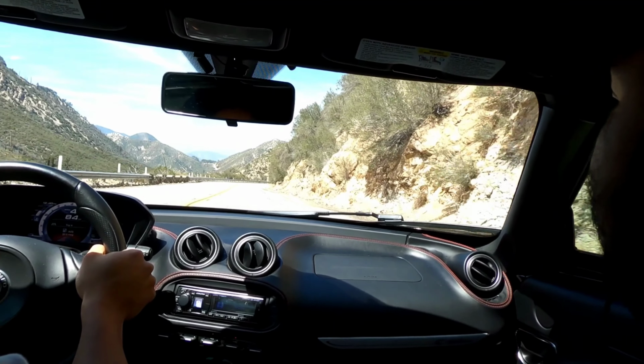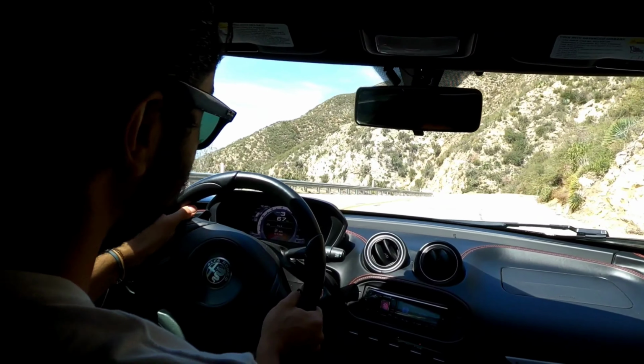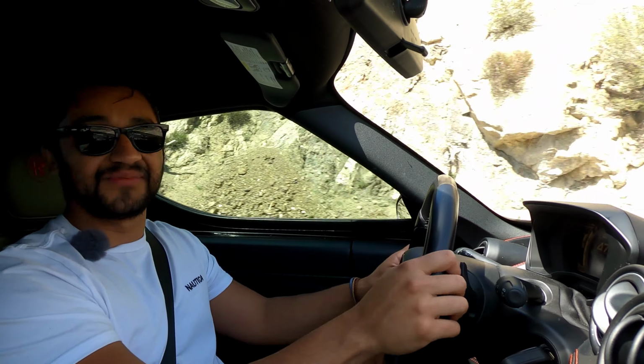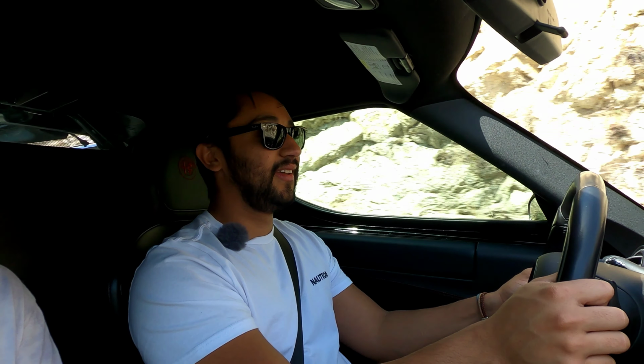Not everything is bad about this car, so let's talk about why this car is actually perfect and when it's actually a perfect scene. So first off, that aggressive sound. I mean, it sounds very violent. What do you think? Pretty insane, just hearing it right in the back of your ears.